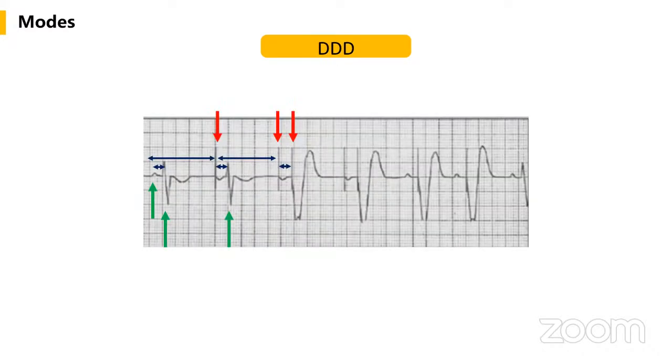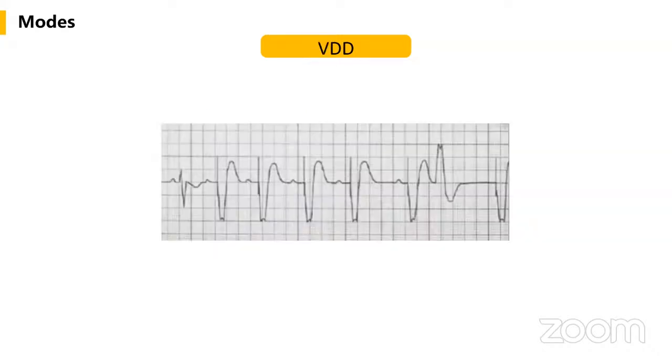Sorry. So that actually concludes the dual chamber mode. It's as close as possible to the natural heart. It's going to be monitoring, sensing, and pacing the heart.